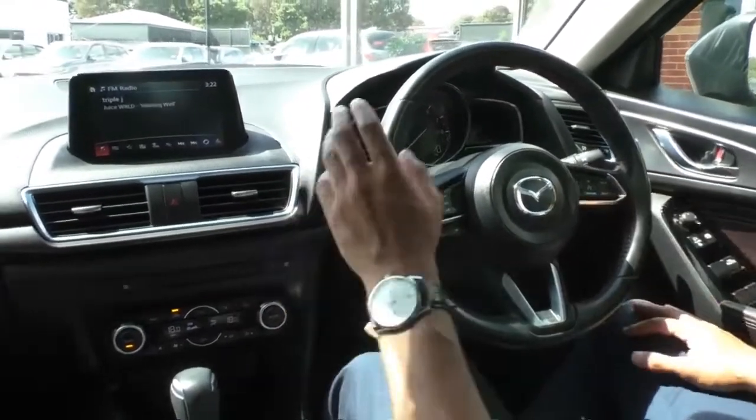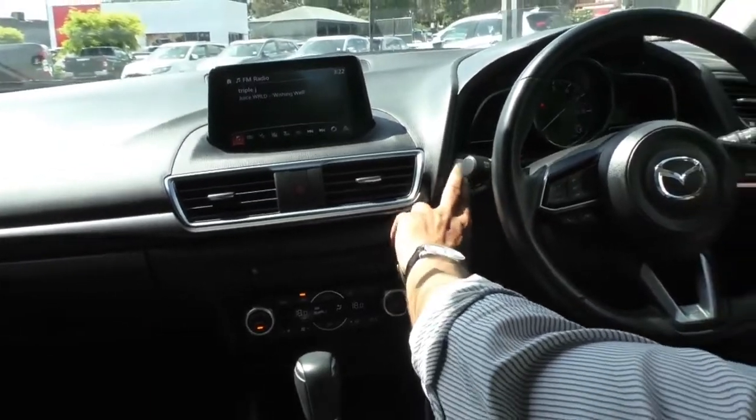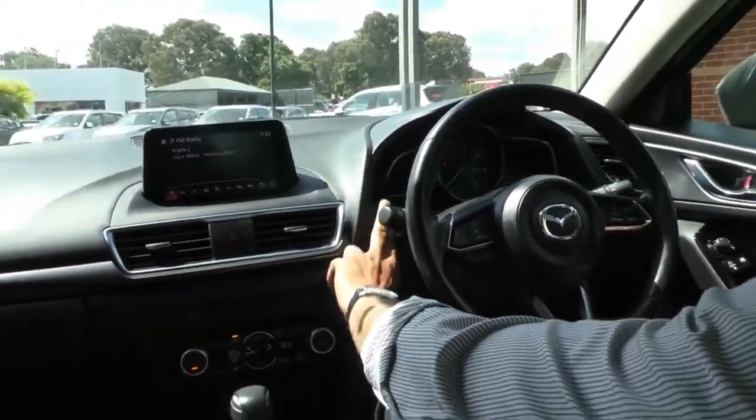but I will come to those in just a minute. Now, being a keyless entry vehicle, the most important button on the car is your engine stop start. That's located just here behind the left paddle.